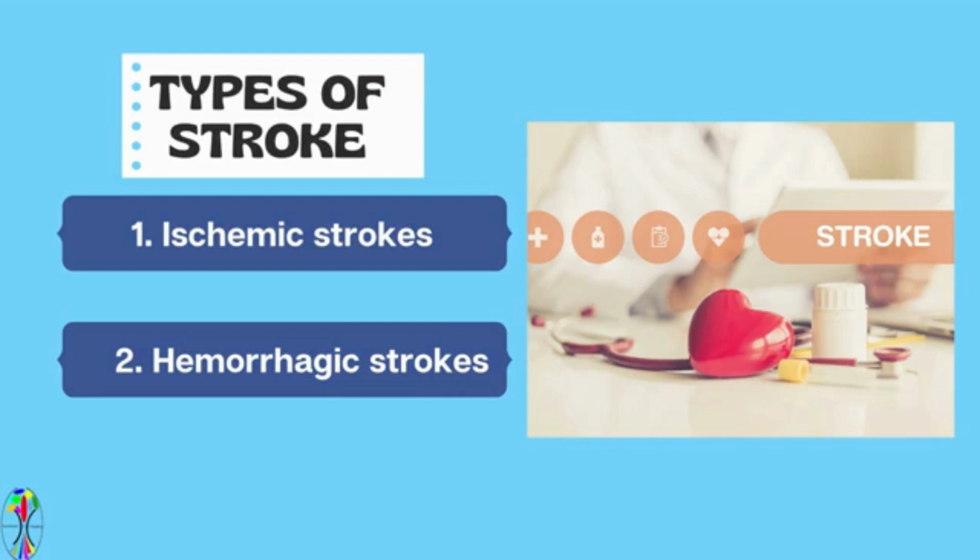Causes of hemorrhagic strokes can be, very importantly, high blood pressure. The second cause could be aneurysms, which are bulging of the blood vessels or thinning of the walls of the blood vessels, and that causes a rupture of that aneurysm leading to stroke. And then, of course, a very important cause is that if a patient is on blood thinning medications and they have trauma, and that leads to some kind of bleeding, then they get into what is called a hemorrhagic stroke.